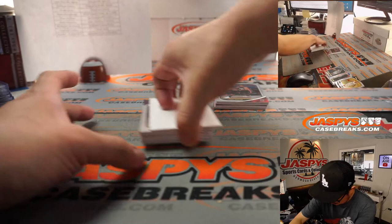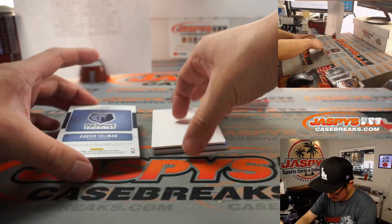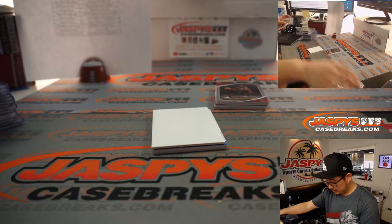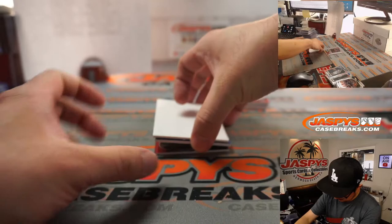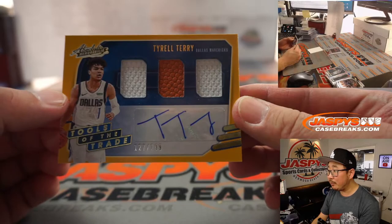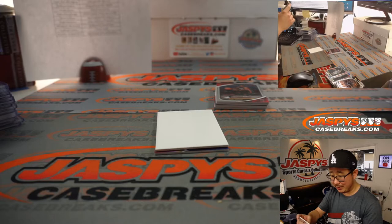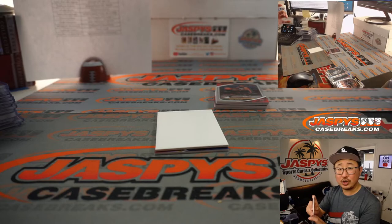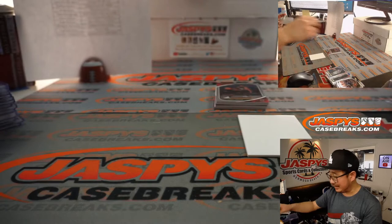There's De'Aaron Fox. Jaden McDaniels. And Xavier Tillman, rookie threads. Piece of his jersey going to Memphis, Josh. A little scuff right there. Maybe he was playing a little pickup basketball. Who knows? Then we've got Tyrell Terry. Is he going triple T right there? Not sure what that little extra here is. But a nice triple relic and autograph. 127 out of 199. Dallas. With that one, that'll be for Josh. And James Wiseman. Nice. To 199, Golden State, Austin, with that one.